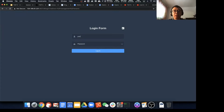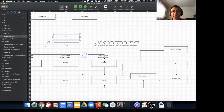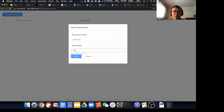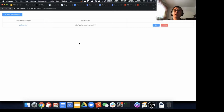On the Pulsar Manager, the first thing when you get in is you need to provide the environment. Environment is basically the cluster you need to talk to. The environment name is just for yourself, you can use any name. The service URL you need to provide is the broker service URL that Pulsar Manager can access. In this case, I have a headless service called pulsar-dev-broker, so what you need to put in here is your broker headless service as the service URL. In this step, you need to make sure your Pulsar Manager is able to connect to the service URL. Otherwise, you're not able to see anything.